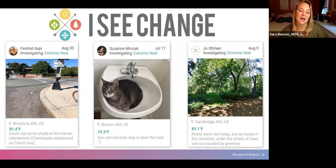Your location is grabbed automatically from either your phone or computer, or you can set it to a different location. It's only ever going to show your town or city that you're in. It's never going to share your exact location with any users. This app also directly inputs the temperature from the nearest weather station. But if you do have your own indoor or outdoor temperature sensors in your house, you can import that data as well. So here are some examples of posts from the past.